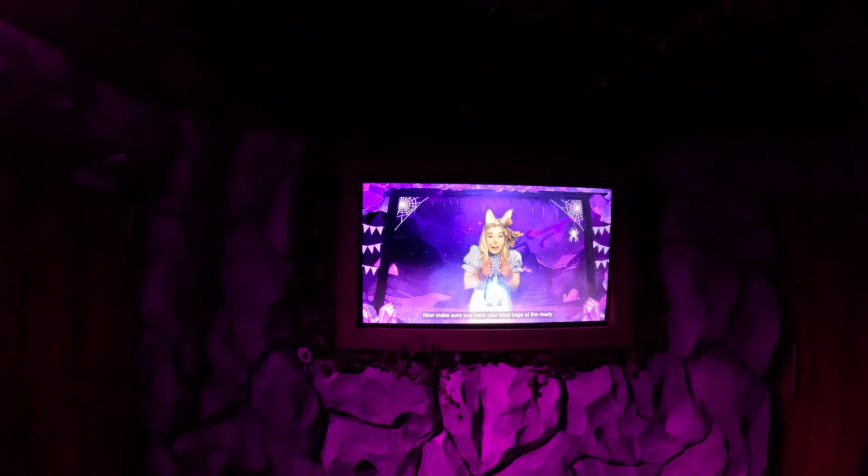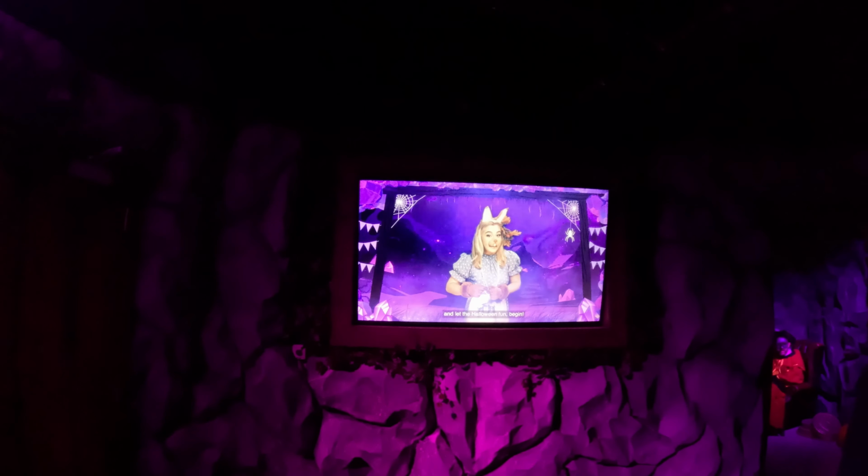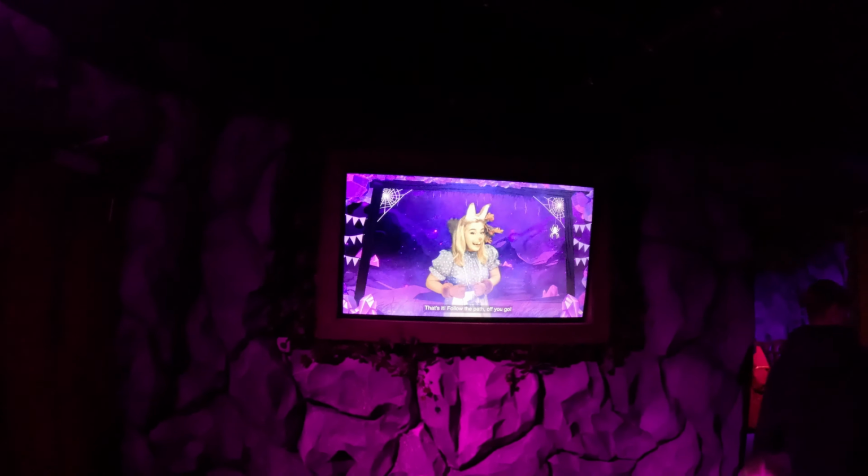Now, make sure you have your treat bags at the ready, and let the Halloween fun begin. That's it, follow the path, off you go. There you go, Oliver.